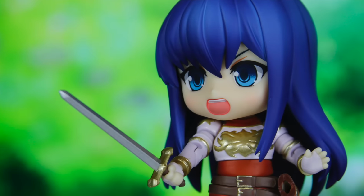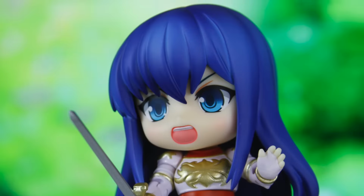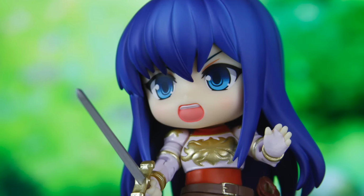Now here is Shiida in her attack pose. She has her sword drawn and she is ready to attack. And while Shiida does look really badass right here, where she really shines is when she is riding her Pegasus through the skies. So let's go ahead and take a look at all those poses.